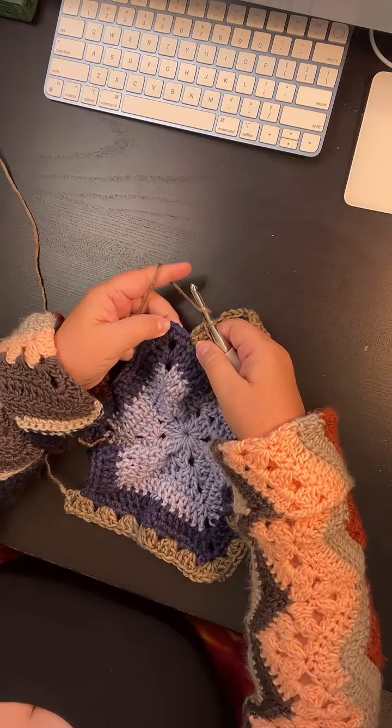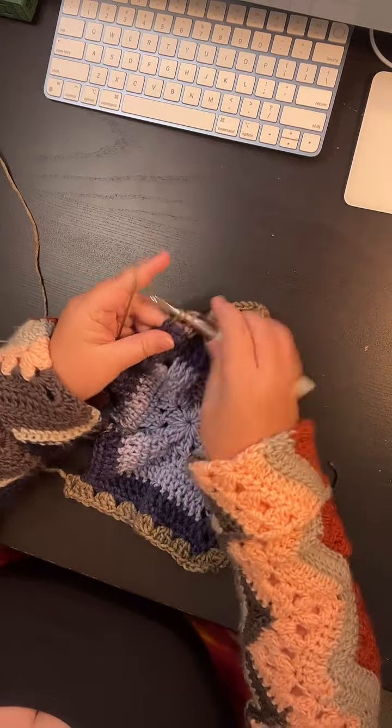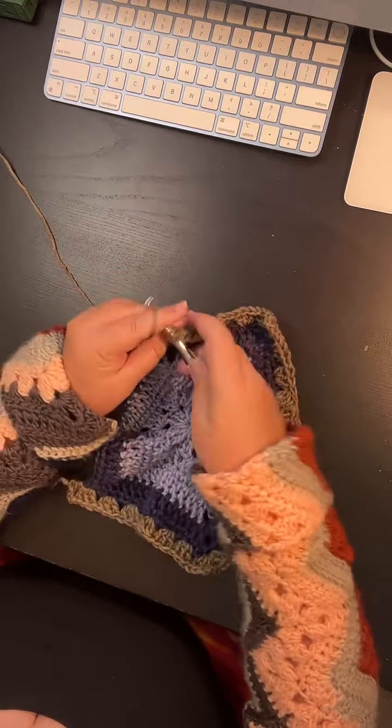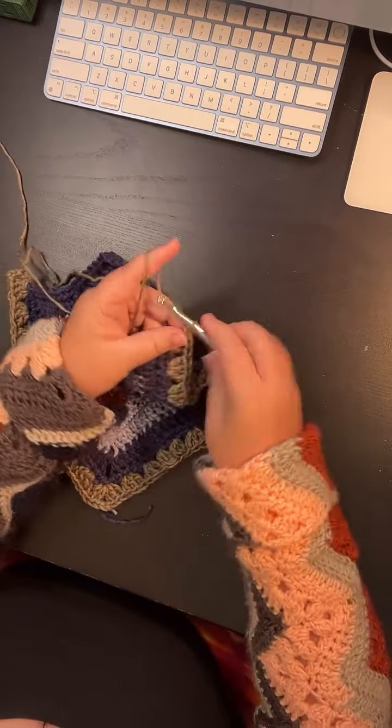There's just a little weird moment at the end of this row where you only have one to skip. But it's okay. Close enough. And then 3, 3, 3 in the corner.